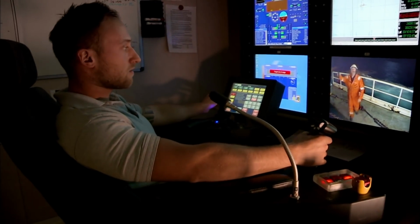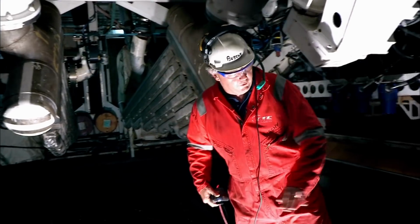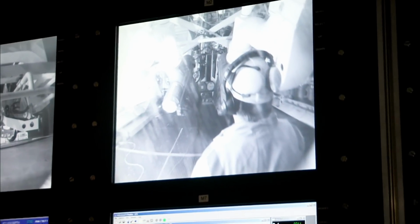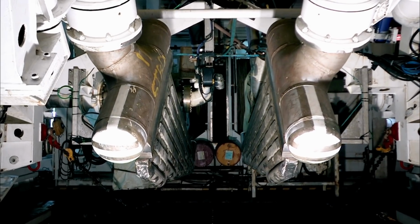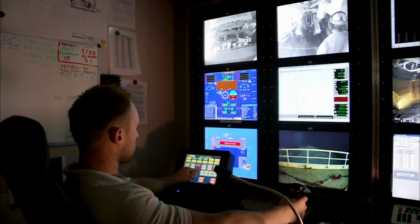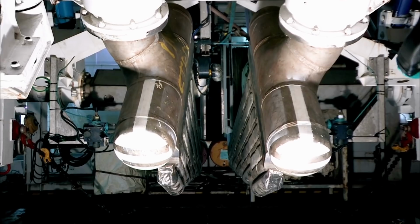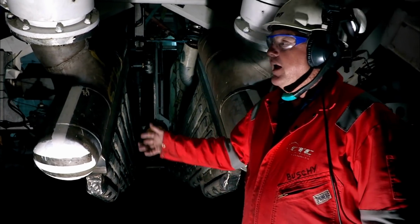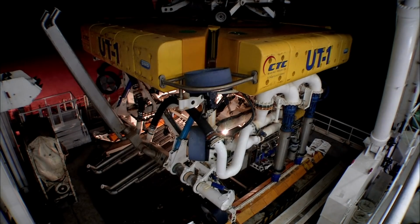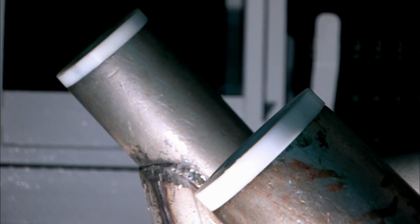Okay, do you want to go to jet legs? Seeing and swimming underwater are crucial, but UT1's most important component is its jet legs. No jet legs, no trenching. Okay, now close that port one now. Port leg. This is the business end of UT1. Everything else on the vehicle, the electronics, the lights, are all about getting these 2 things down into the seabed.